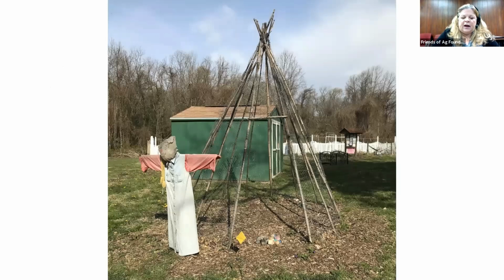So I want to share a couple pictures of my school garden. This was just some of the things you can use. It doesn't have to be expensive to do a school garden. And we are going to talk about that at length when we talk about funding and grant writing and different projects. But I just want you to see some of the little things you can do.